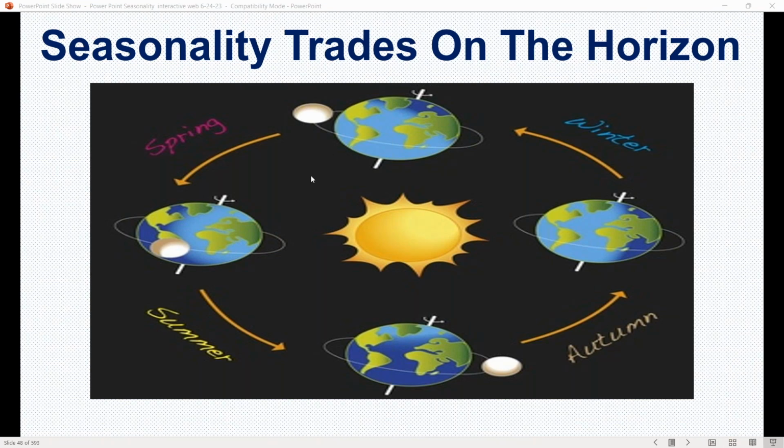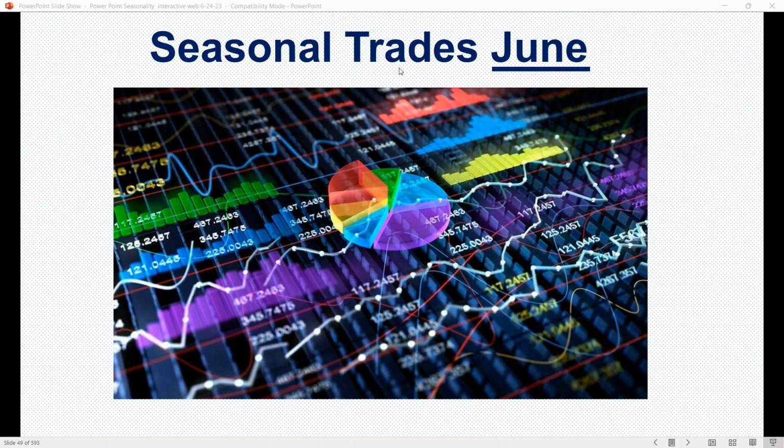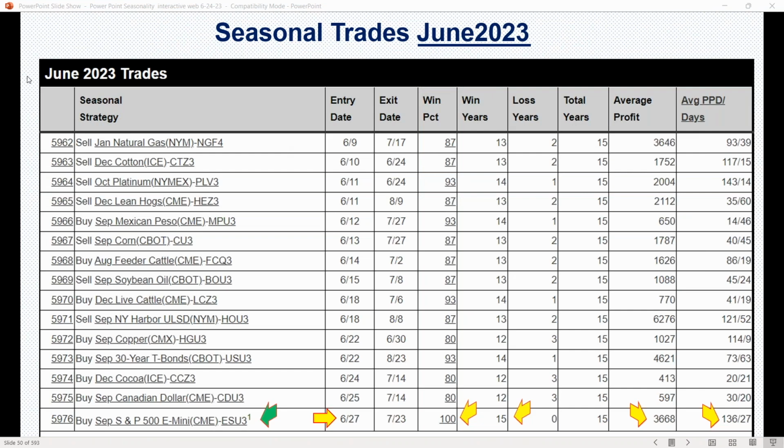Okay, so let's go through what's coming up on the horizon. First off, in June, there's a lot more coming even in July, but this is just to show you what's on the horizon for June. And it's going to be going long the S&P 500. So you can see here, this is all the different things that are coming up in June.